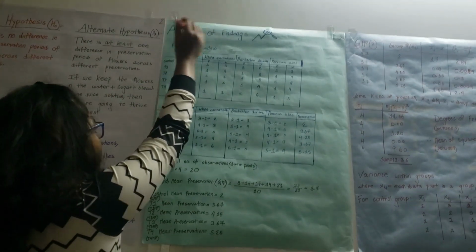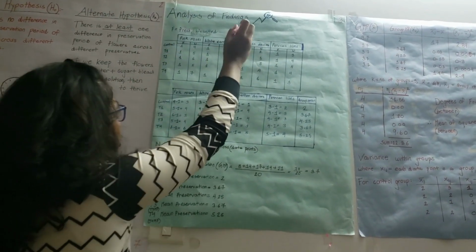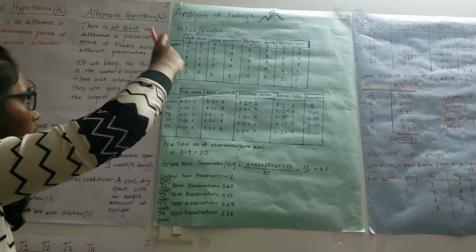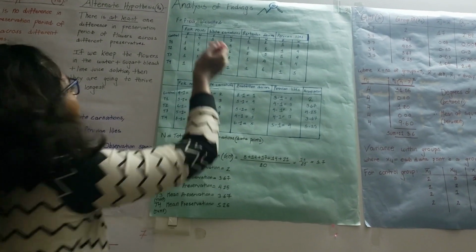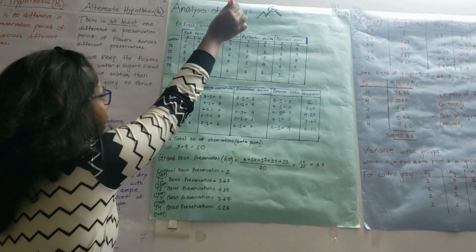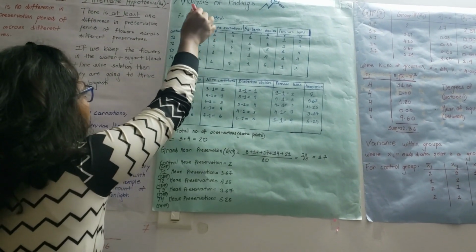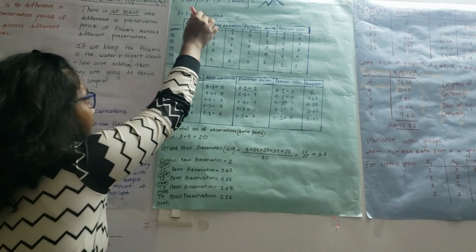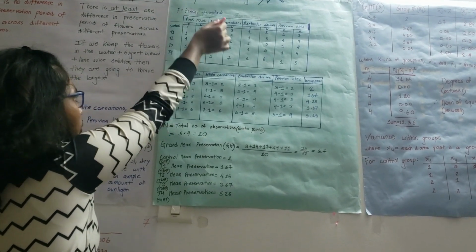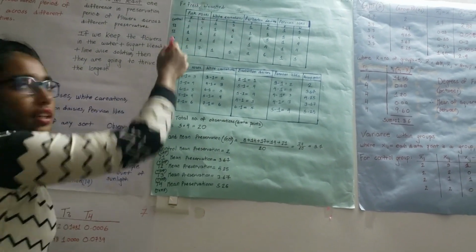Now let's look at the analysis of our findings. This table shows the days on which the flowers stayed fresh and when they started to wilt. F stands for fresh and W stands for wilted. So for example, the pink roses, on the first day, they stayed fresh in the control setup and they started to wilt on the fourth day. Likewise, the same goes for the other flowers and setups.